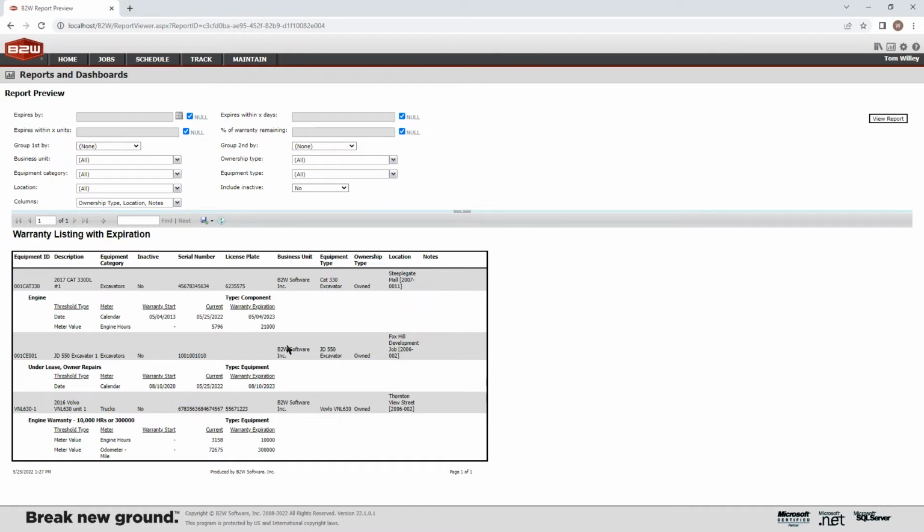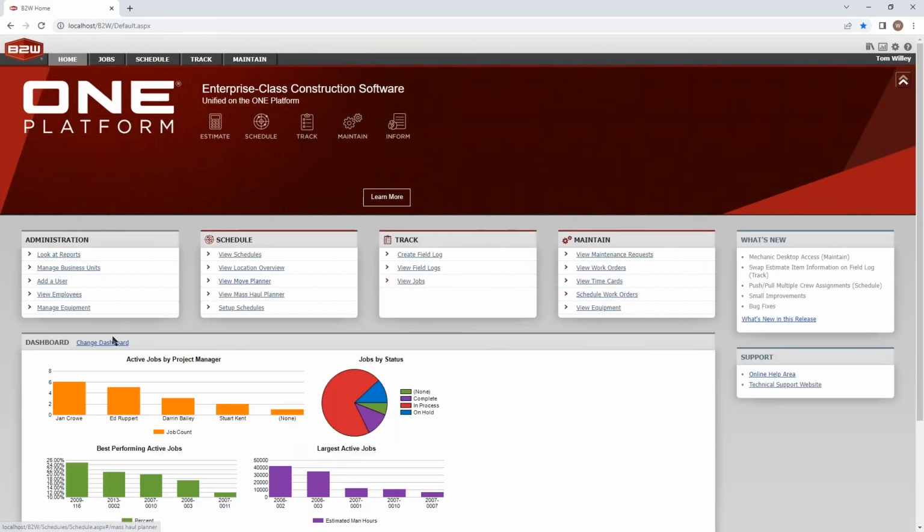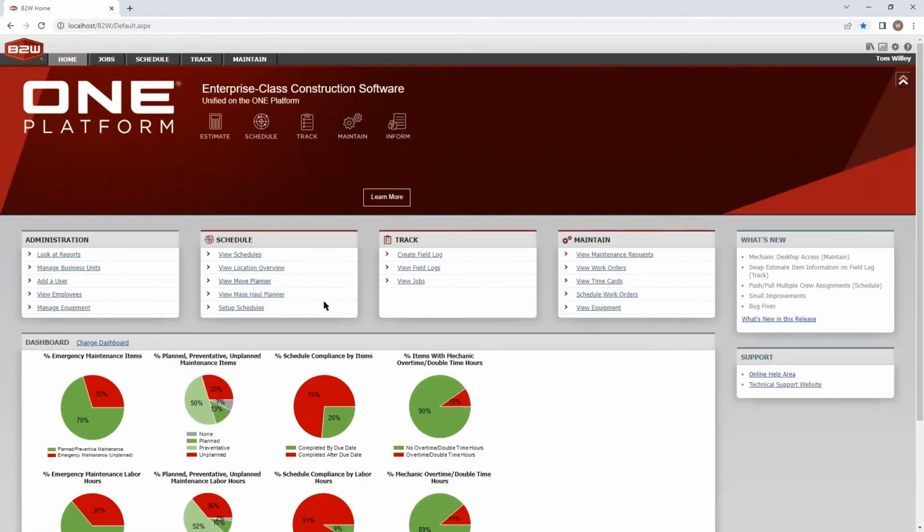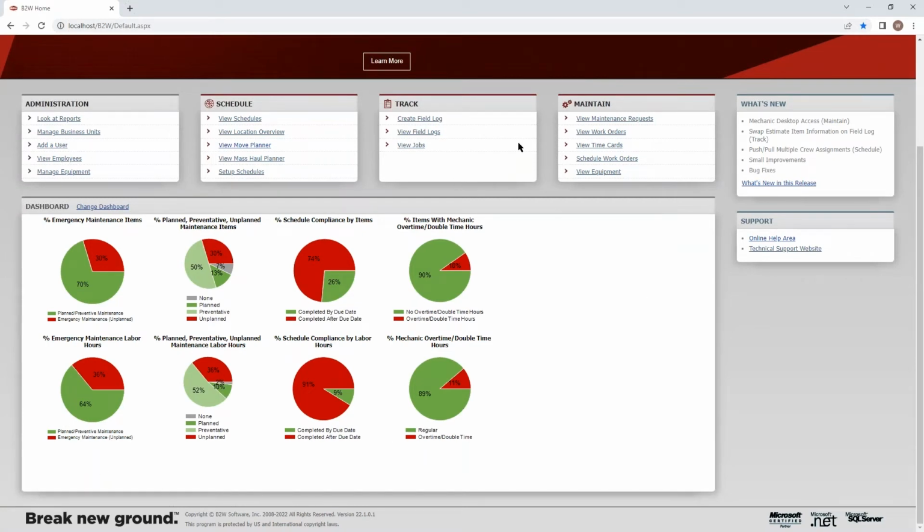So another way of looking at the real-time data, one of the last examples here I'll show is that we also have some great dashboards. And this last dashboard that I'm going to show you here is really about some industry standard KPIs, or key performance indicators. And so you can see here emergency maintenance items. I can see how much of my work is emergency versus planned or preventative. And that's a really important statistic to know. I think world-class organizations want to keep that under 10% or 20%. So I can see here I've got some work to do to make my organization more proactive.